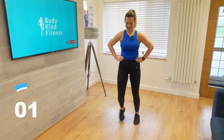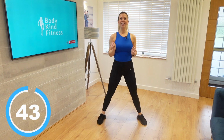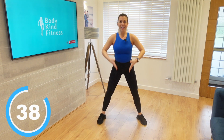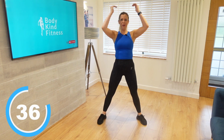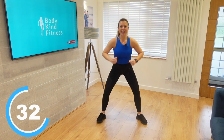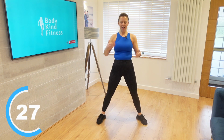Good job. Squats and reach, legs hip width apart. We're gonna come down for a squat and reach it up. Good job, wonderful. Keep those toes turned out. Weight going into the back. Lovely, good job.